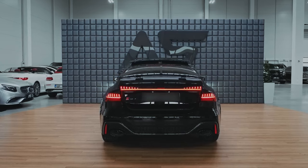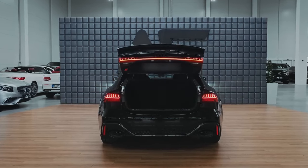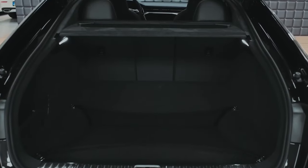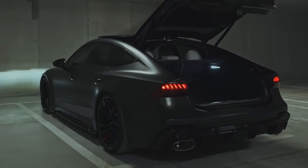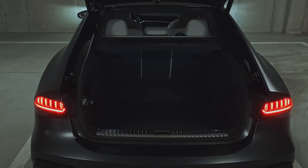There is quite literally nothing RS about this car's boot. It's exactly the same as a normal A7, so slightly bigger than a Porsche Panamera Turbo and an AMG GT four-door, and it's filled with all that crap.